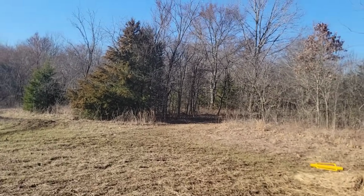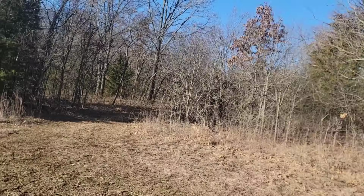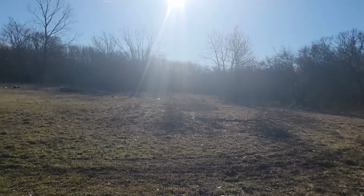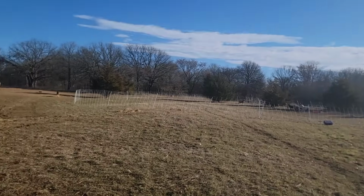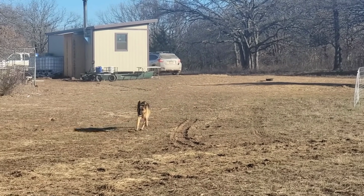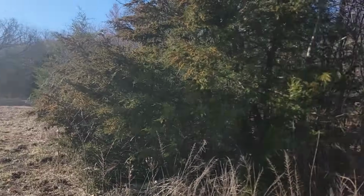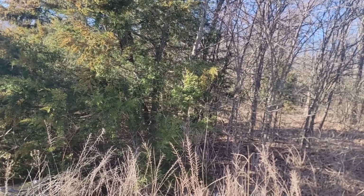So this is the case. We are gonna have to make a road to the creek. We were gonna block this road off, but I don't know. We might have to use it. Come on, Layla. Come here. So I'm trying to think of the best way to get over there. I'll go this way.